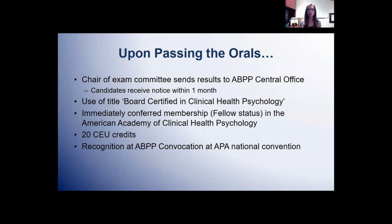You get 20 CEU credits if you pass. So if you get board certified, you can automatically bank for your licensing credentials for that year, for whatever state you're in, 20 CEU credits, which is a beautiful thing because ABAP recognizes that you put a lot of work in, and so you get credit for that. And then you get recognition at the ABAP convocation at the APA, at our national convention.